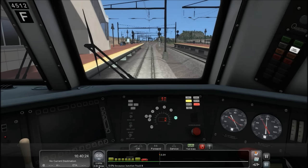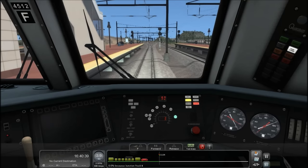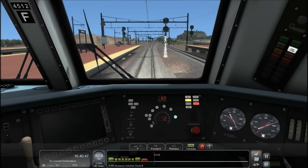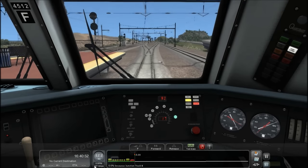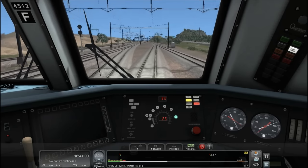Alright, so keep an eye on the ammeter. Like I said, we're in electric mode, so that should drop off sharply around 33 miles an hour. So remember, the amps are set up where the first two numbers are... It's basically, if it reads 650 amps, it means the locomotive is putting out 65,000 pounds of tractive effort. So that's how you read this.